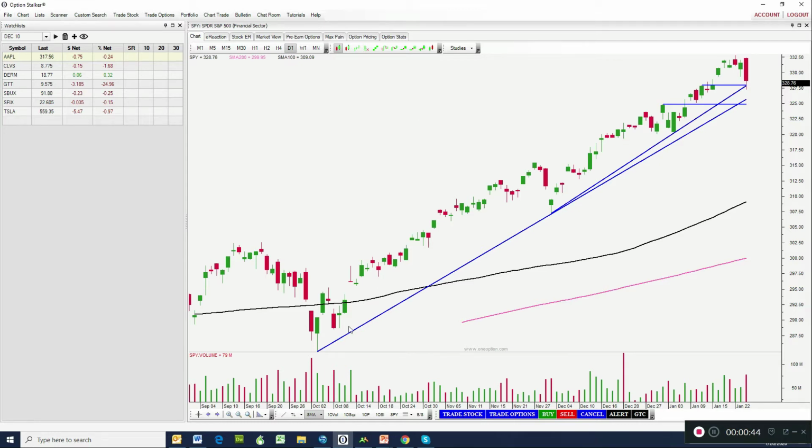So right now we've got this longer term trend line, and that comes in at about 325 on the SPY. That's also a horizontal support level because that was a prior breakout. So 325 is a secondary support level.